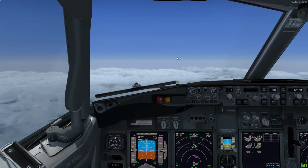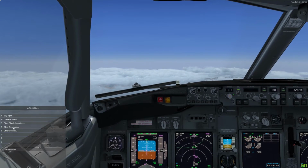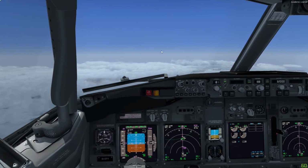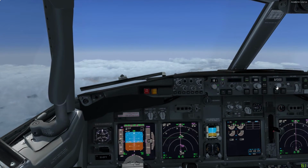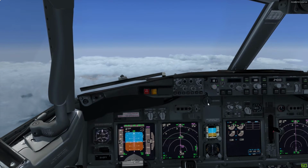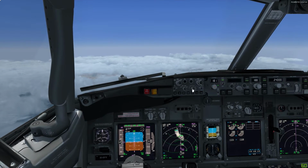So what I will do, in fact, is manually request descent. RYR3187, descend to flight level 240. Okay, so 240. 240, Ryanair 3187. And we should begin that descent. Let me just zoom out a little bit.